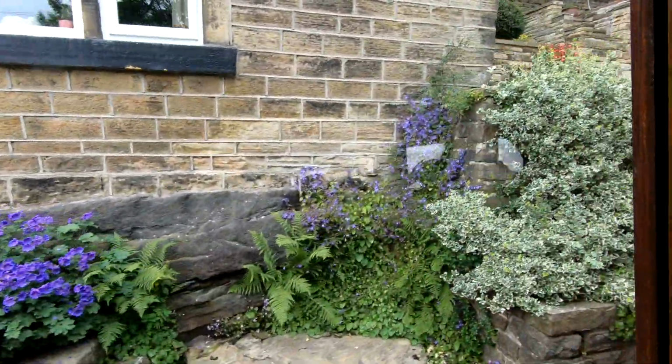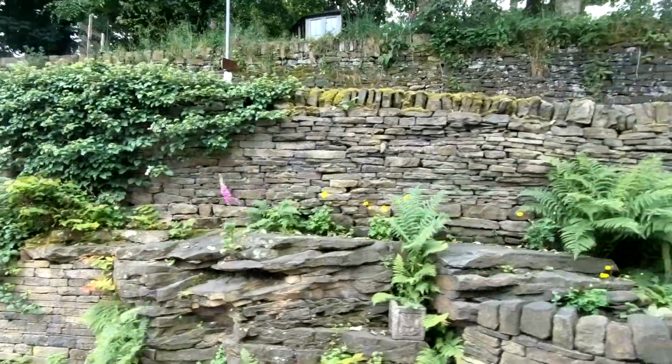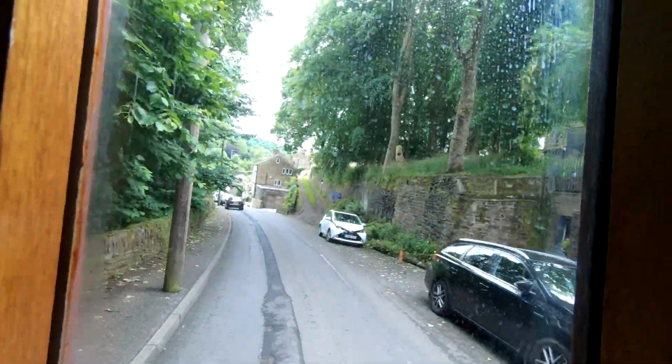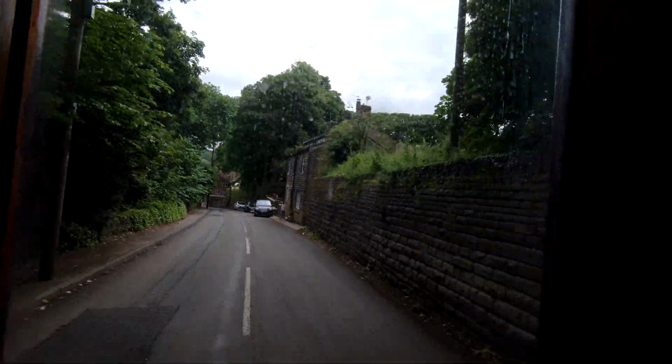On the left is the lane at the front of the cottages. That's where you find Pearl chasing Howard down there. The actress who played Pearl, Julia Foster, she played a bit of a dragon, but in real life she was quite nice. She was quite attractive. She had a wicked sense of humour.